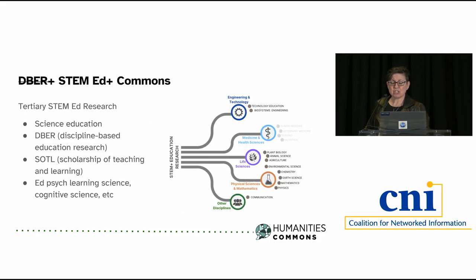Our proposal originally referred to the project as DBIR Plus Commons, under erasure here. If you go looking for us in the NSF database, you're going to need that term in order to find the grant. We rapidly figured out, as we started the community-oriented work in pulling this RCN together, that DBIR, or Discipline-Based Education Research, wasn't a term with which a lot of the folks that we were trying to bring together really identified. And it didn't adequately address the core goal of the project, which is really to get post-secondary education research in STEM fields out of their disciplinary silos.